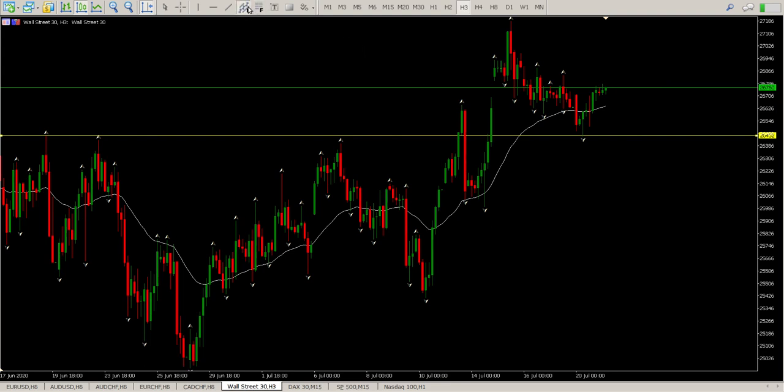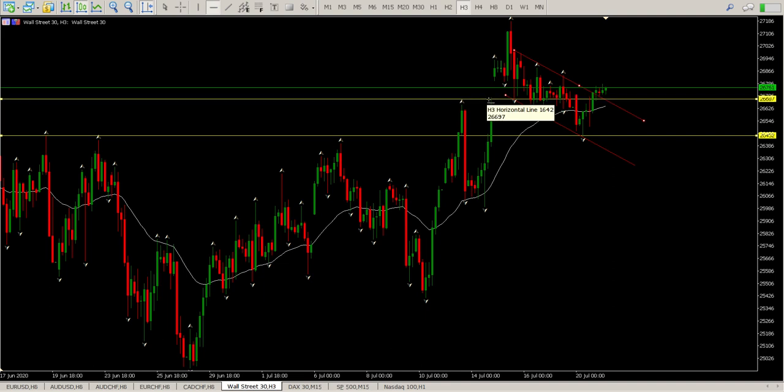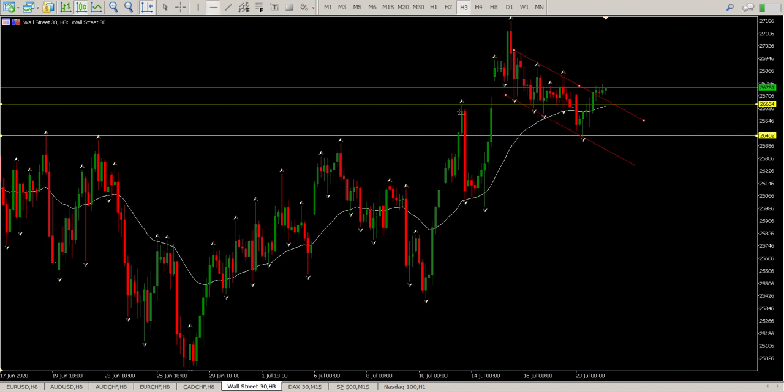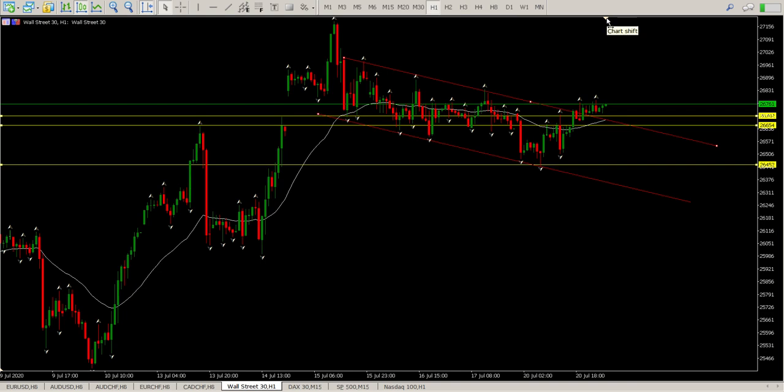I think the key thing here at the moment is this: the Dow is lagging a little bit behind the Nasdaq and the S&P. We have got a flag break at the moment, so what I'm looking for is some kind of a pullback, and the most logical thing is between those two areas there. Let's just get down to the hours and see if we see something different here.